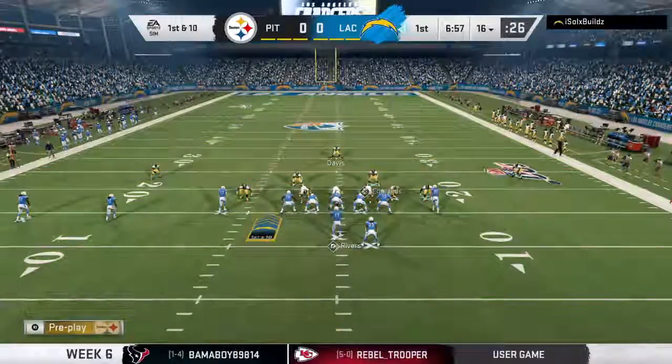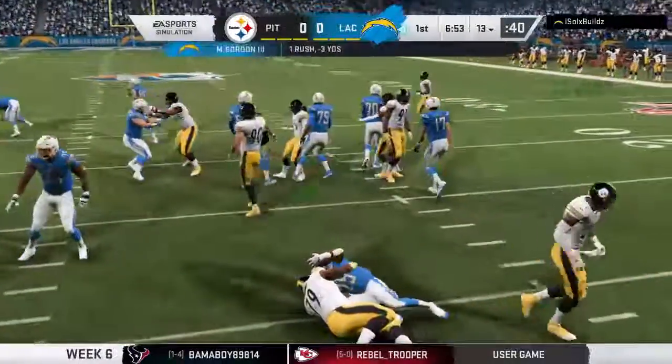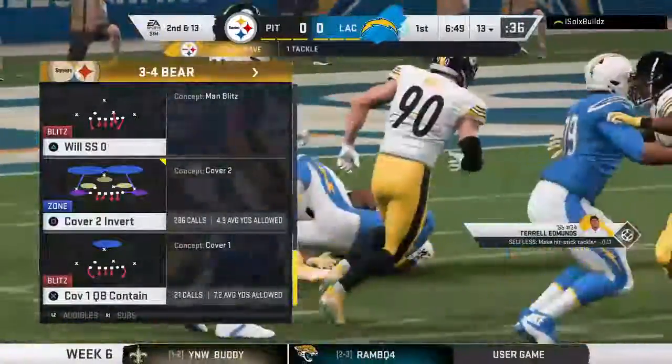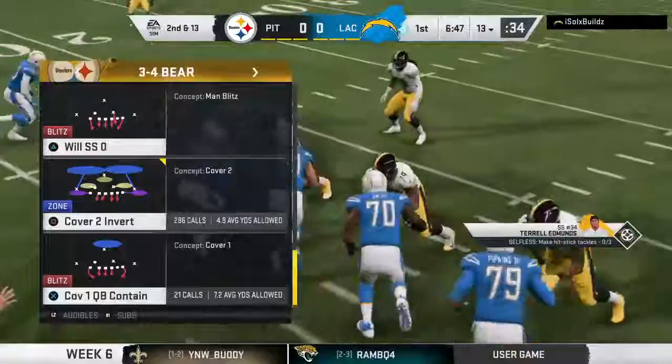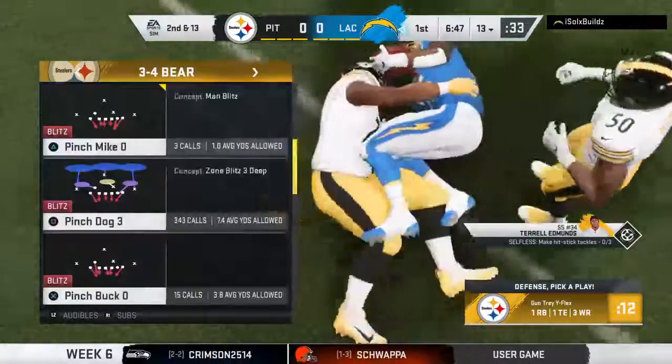Melvin Gordon, the two-time Pro Bowler. And that one blown up quickly, as he's going to be stopped before he could even get started. They'll wind up losing 3 yards here, and it'll bring up a 2nd and 13.